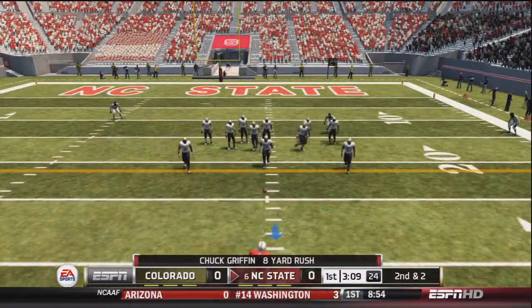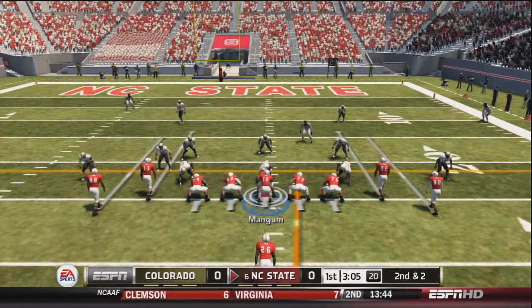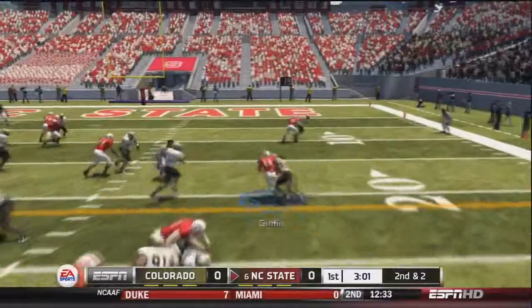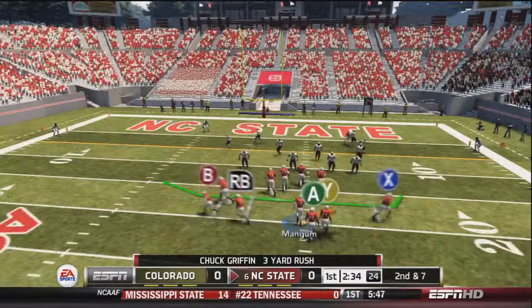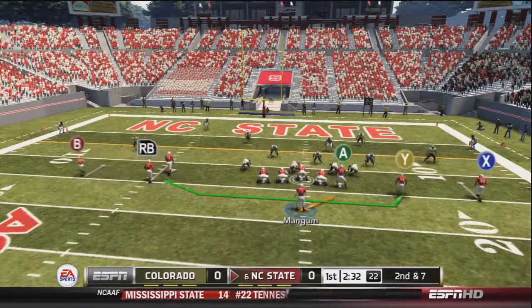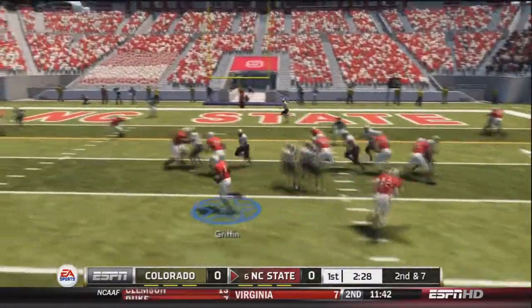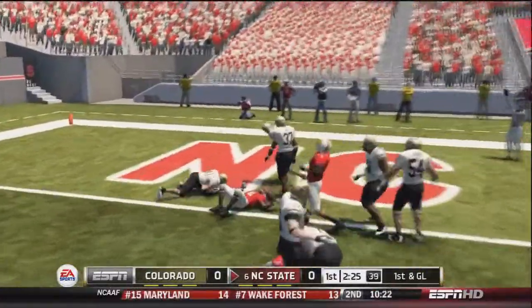8 on the play. So now it's going to be 2nd and 2 for the Wolfpack, as Mangum's going to look to hand the ball off on another draw play to Chuck Griffin. Griffin's going to go right-hand side, and Griffin will get the first down and more out past the 14-yard line. So after a 3-yard rush on the previous play, it will be 2nd and 7. Mangum's going to hand the ball off to Griffin on an end around, and Griffin will get a nice piece of yardage, and he will be brought down at the 1-yard line, almost a touchdown.